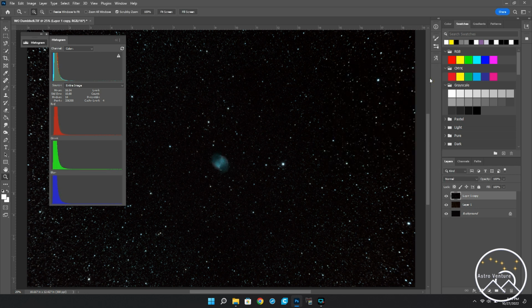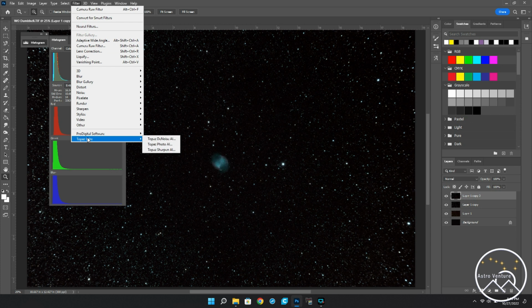I am now going to jump into my Topaz Denoise, see if we can clean some of this up. Again, I'm getting ready to make a big commitment, so what I'll do is Control J, jump to a new layer so that if I'm not happy with what Topaz Denoise does, I can just chuck the layer and start fresh. Here's my Topaz Denoise software.